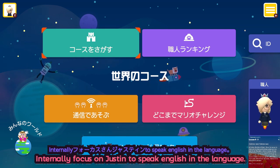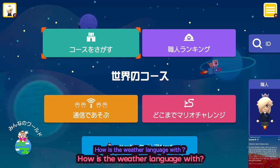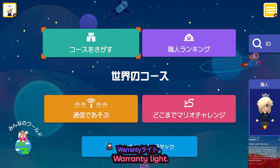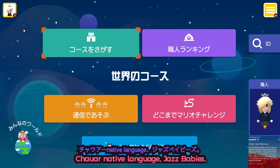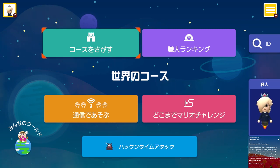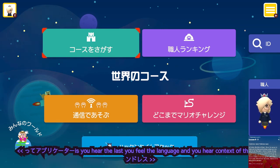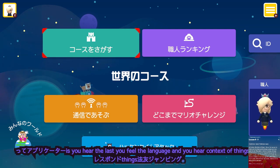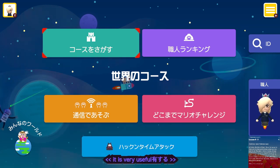Because that's how we learn our own language. We first learn to speak and listen before we learn to read and write, you know? That's how we learn our native language as babies. So that's what Pimsleur tries to kind of replicate: you hear the lesson, you hear the language, you hear context of things, and you respond to things before you jump into reading. And so I think it's a very useful method for sure.